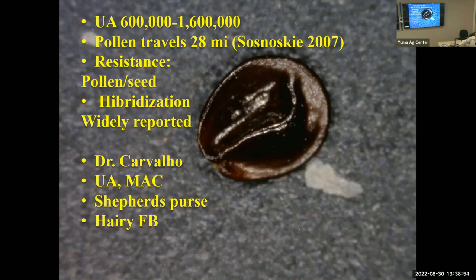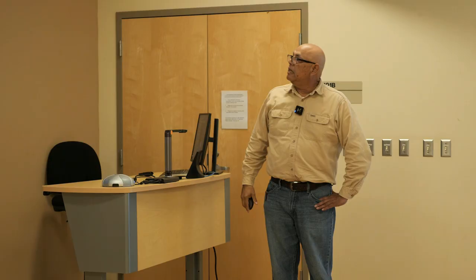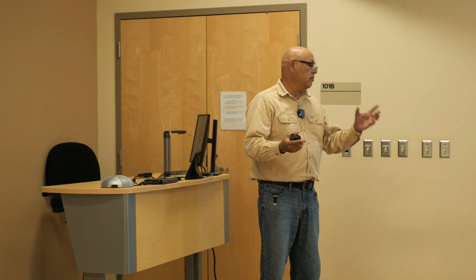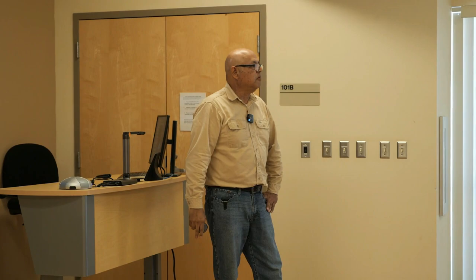And according to that researcher, in 2007 it was documented that pollen can travel 28 miles, and the pollen can transmit the gene of resistance. The gene of resistance can travel in the wind 28 miles. And it's widely reported, as I mentioned, that Palmer amaranth can cross-pollinate with red root pigweed or tumble pigweed. And sometimes they're hard to describe. We see some plants that you think, well, what is this? You don't know if it is Palmer, or you get confused. The genetic variability within these populations is very big.